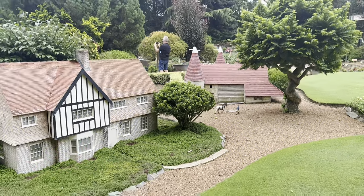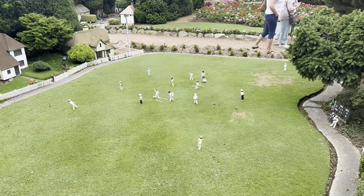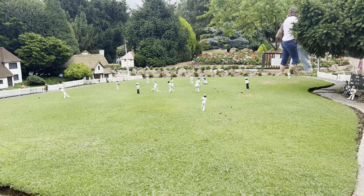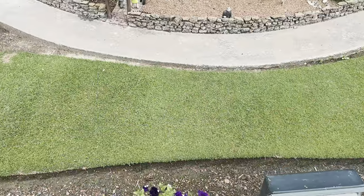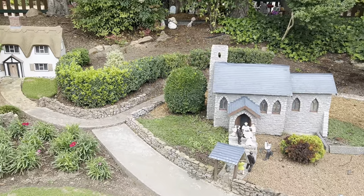Now, the reason why this place is close to my heart is because I have a miniature Christmas village in my house in Melbourne every year. And if you like to watch that, you could actually go back to our account and look for the Christmas village. You'd find different displays every year.